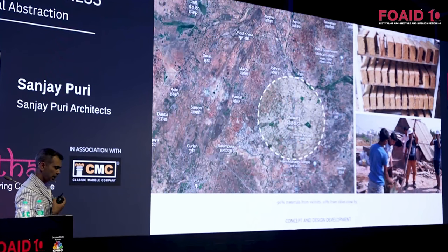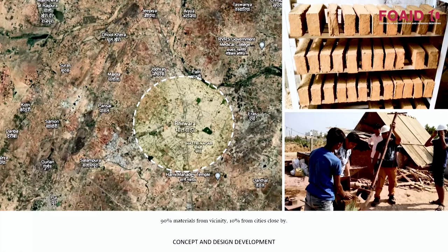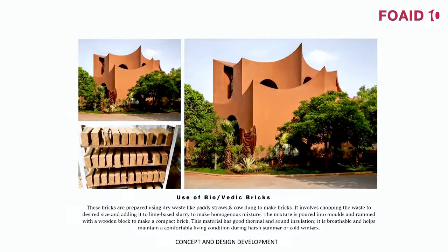Here, the whole idea was how do you build in Bhilwara using materials that come from within a small radius, so that you don't have to go out for anything. So literally 90% of the materials used in this house have come from within the region and within a 100-kilometer radius. All these are Vedic bricks. The contract laborers were all from the vicinity. Some of them did not know this kind of construction and were trained on site before they started to work. So these are the basic bricks with which the entire house has been built.